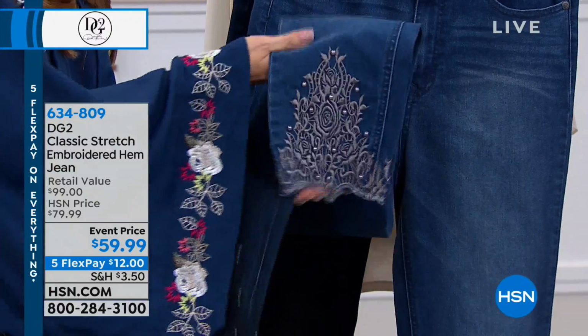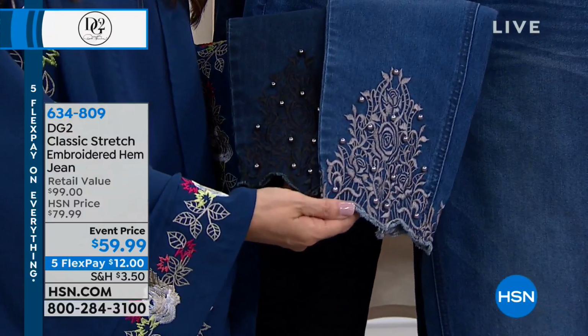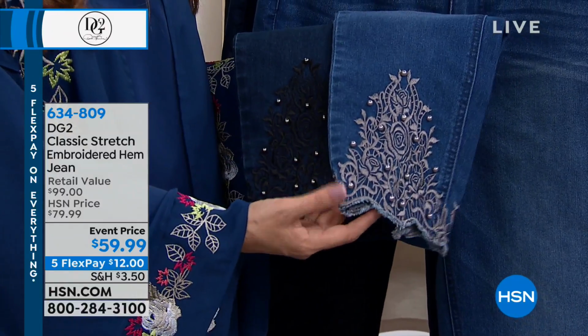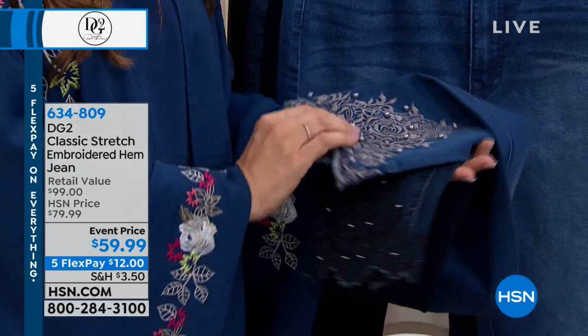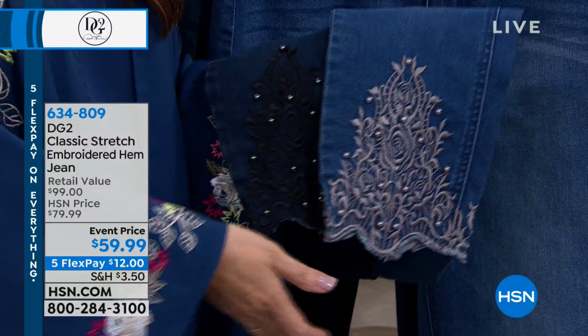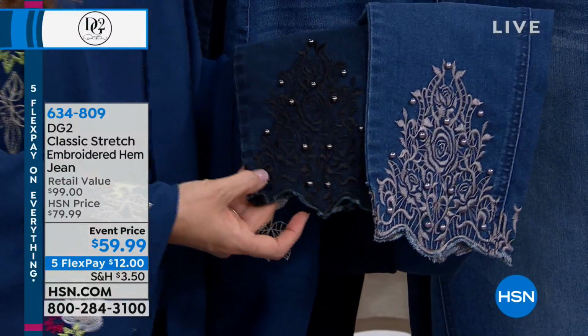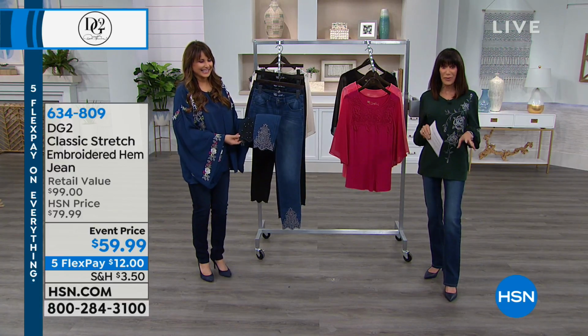Well, get ready, because this is the burlesque, as we're calling it, but it's the classic stretch, embroidered hem jeans. Today, we have it to save for this hour. There are a couple of 5-star reviews already at hsn.com. We sold it at $79.99, a $100 jean. Lowest price ever today at $59.99, and obviously, again, available on 5 FlexPay.